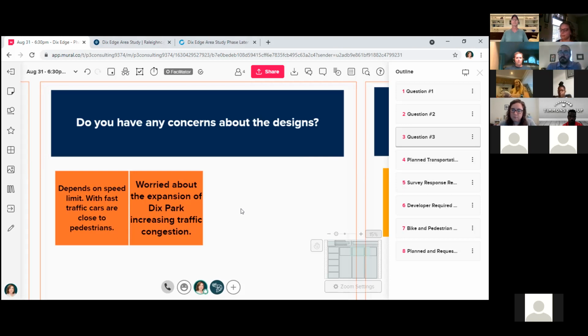So there are some trade-offs there, but with the goals of this study and the goals of the community, we felt like keeping it a 2-lane road was the best option for this area and for the land uses planned here.